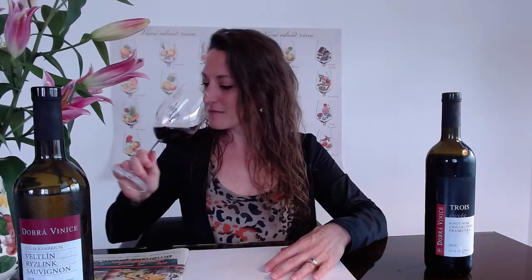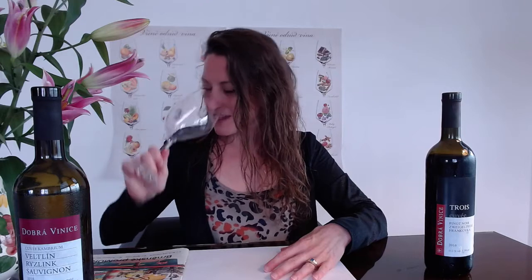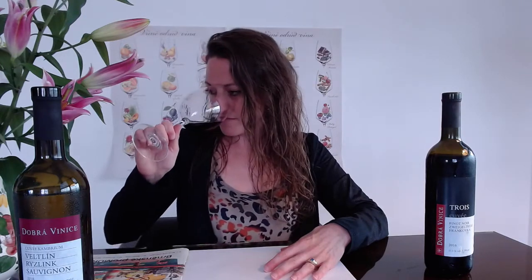And the nose definitely is picking up a little bit of that oak. There's a little bit of spice, but you're getting a great backbone of black currant fruit and black plum. Kind of a rum raisin note to it, black cherry. Tiny hints of white pepper as well. Not surprised, there's some Zweigelt in here. That white pepper is typical of that nose for Zweigelt.